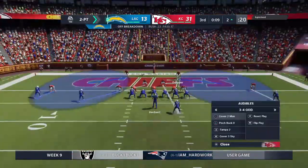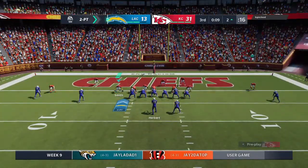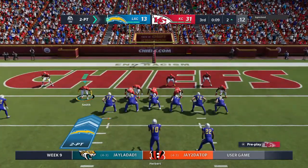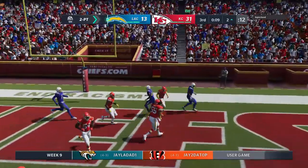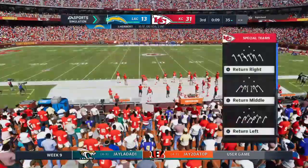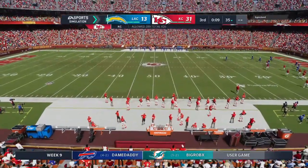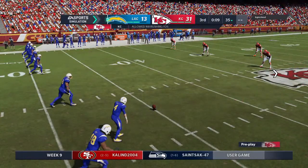Now the Charger offense will stay on the field as they'll line up to go for the 2-point try. From the gun, Herbert. And unable to connect. They don't get the two-point conversion here. Should have been picked. Probably doesn't matter on a two-point conversion, but still, as a former DB, you want to grab that ball when you can, don't you?